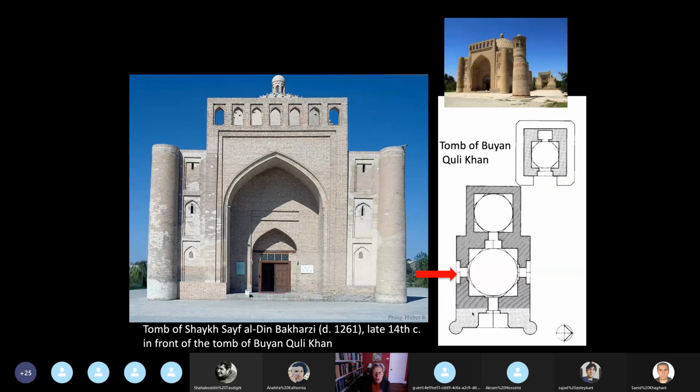Like the tomb of Oljaitu, the tomb of Buyankuli Khan was part of a bigger complex. Next to it was the much bigger tomb of the Sufi Sheikh Saifuddin Bakharzi.